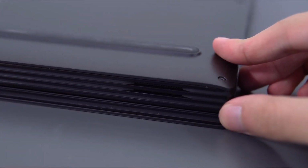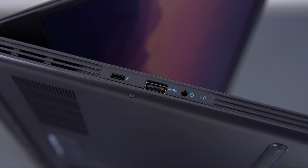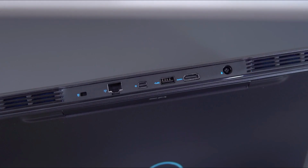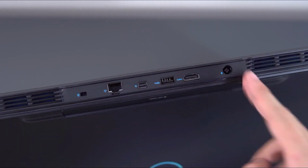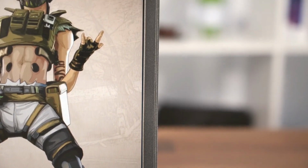But at less than an inch thick, it's pretty svelte for a system with this much punch. The port count is another highlight. With 3 USB-A ports, a USB-C with Thunderbolt 3 port, HDMI, mini DisplayPort, LAN and SD card reader, you really do have all your bases covered. It's also worth noting that most of these ports plus the power connector are at the rear of the chassis, ensuring a minimum of cable clutter.